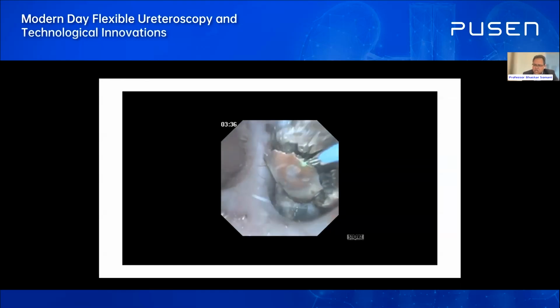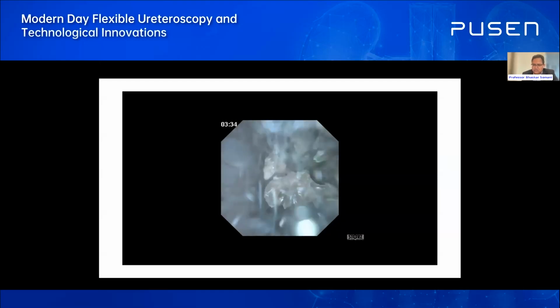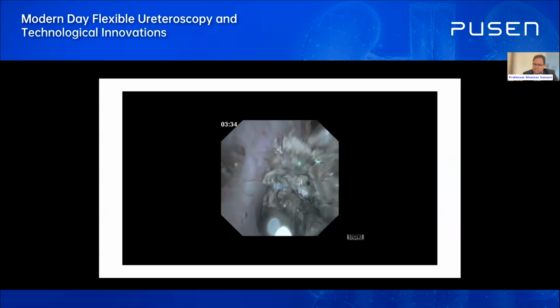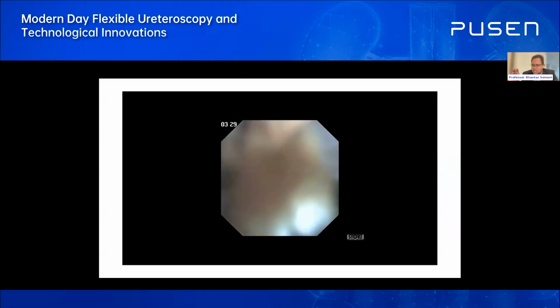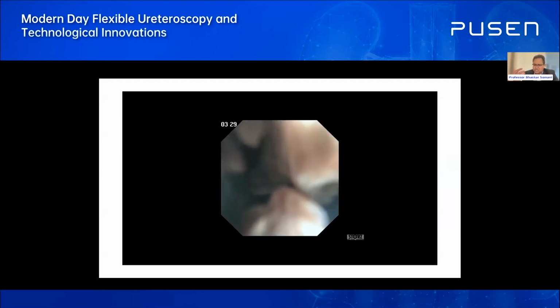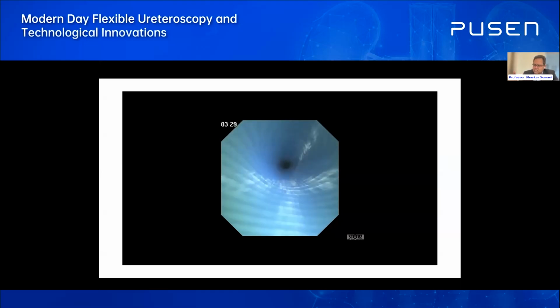So there was a question in the Q&A, would you use suction or basket? To my mind, use whatever does the job. A lot of these fragments suction will be able to, but sometimes if it's stuck on the mucosa or if it's with a bit of clot, you might have to use a basket to actually remove it. But as you can see here, the fragments will come out nicely, and lots of fragments coming out. Hard fragments, you come out all the way and then you go back in.